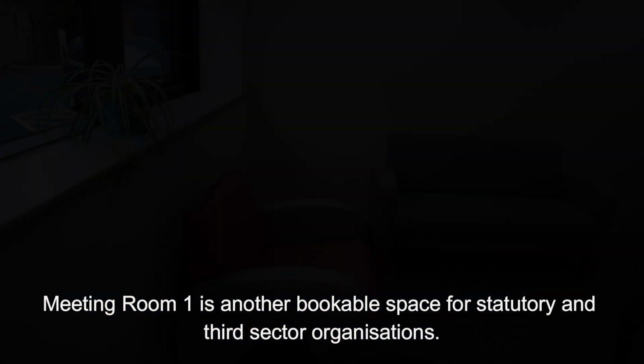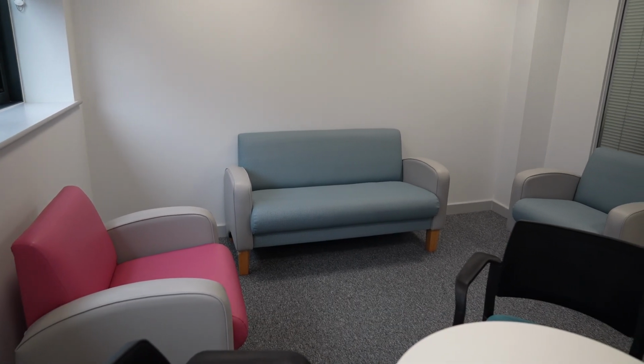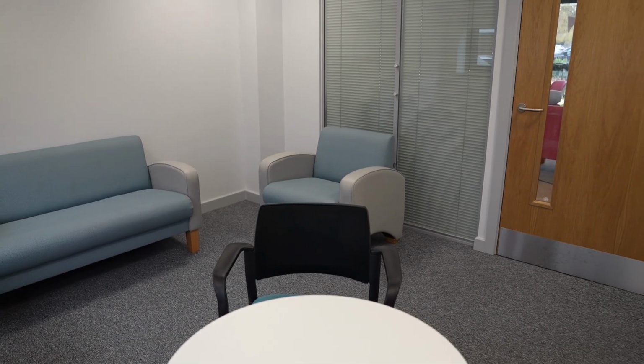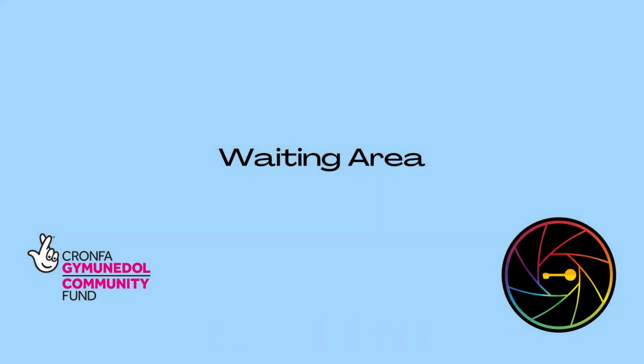Meeting room 1 is another bookable space for statutory and third sector organisations. It has sofas, an armchair, a table and chairs with arms. To exit this room, there is a green push button on the right hand side of the door.